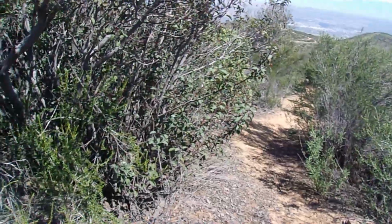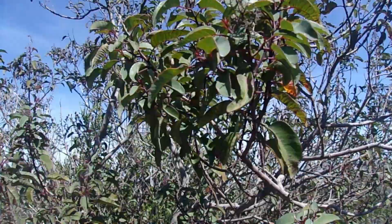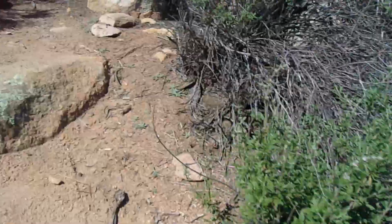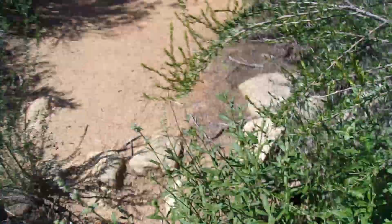Poles would probably help. And here's a laurel sumac, Malosma laurina, formerly known as Rhus laurina. It is related to the other sumacs, like the sugar sumac, aka sugarbush, and lemonade sumac, aka lemonade berry. I will see you with further updates.